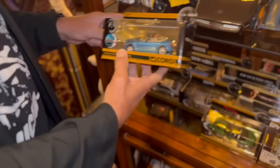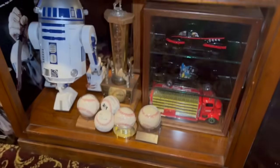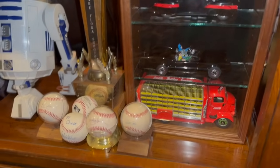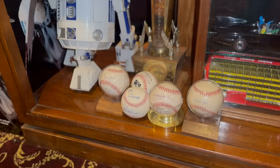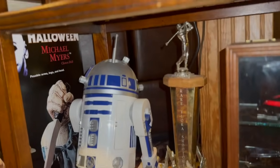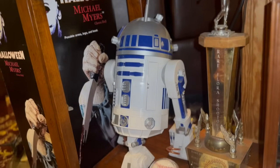And these are detailed, but when you look at these next to the Danbury Mint, there's really no comparison whatsoever. And then down in the bottom, we have some more Danbury Mints. You have a couple of Batman cars, and then you have the Coca-Cola truck. There's some autographed baseballs. And in the middle, the famous Rare Floor Shootout trophy. And next to that is a remote control R2-D2. Unbelievable toys on this rack. Let's move over.